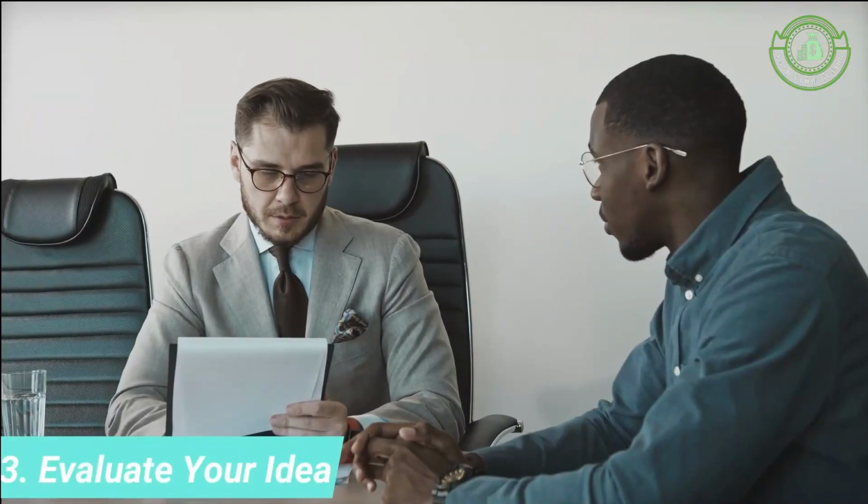Step number 3. Evaluate your idea. Evaluating an idea means finding out if a particular idea is something that you can turn into an online business that will potentially generate profit. Follow the steps below to evaluate the potential business success of your idea.